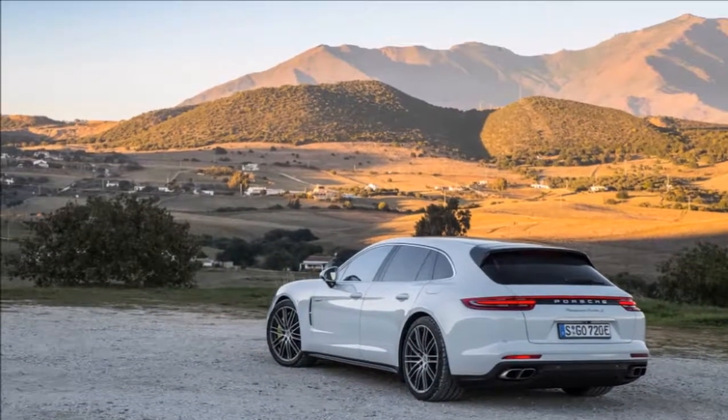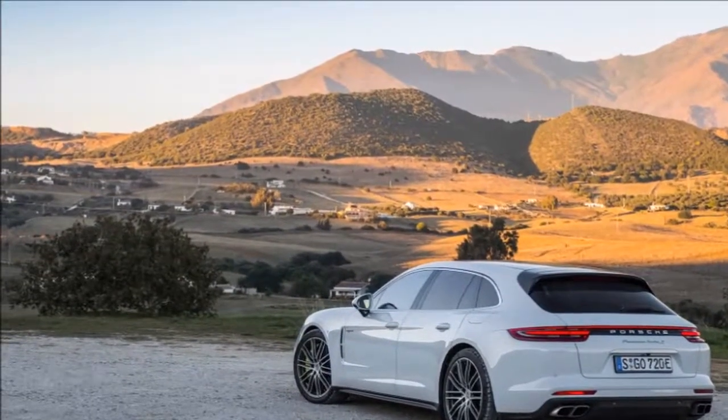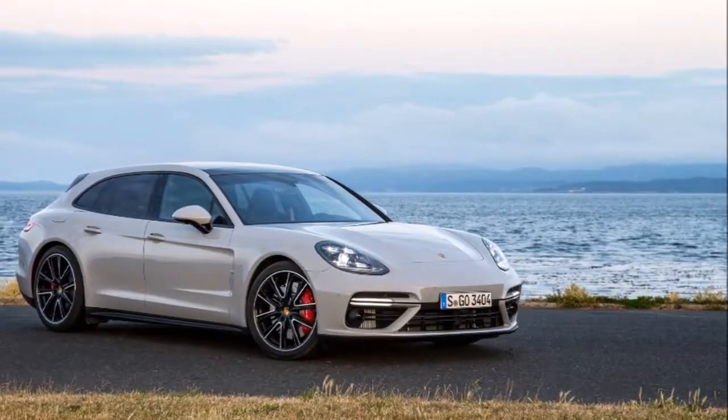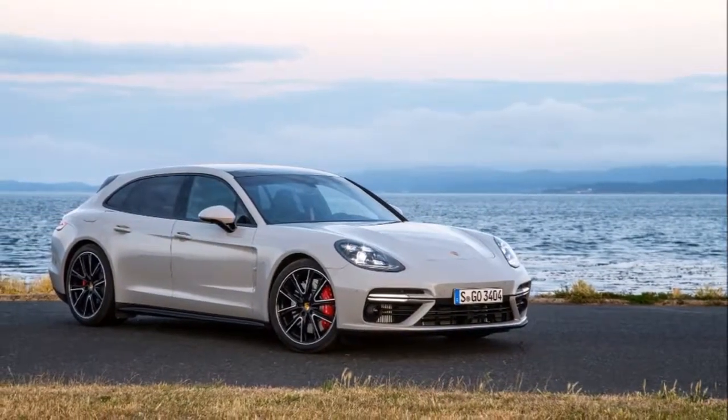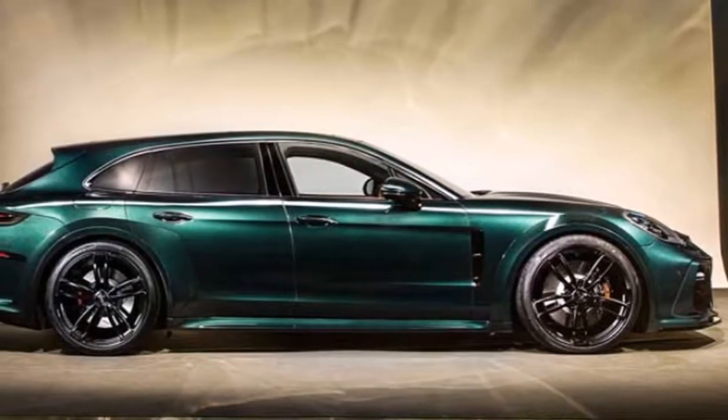The real story is the modified engine. The 4.0L twin-turbo V8 is bumped to 640 HP and 664 lb-ft of torque. Techart claims a 0 to 60 miles per hour time of 3.4 seconds.